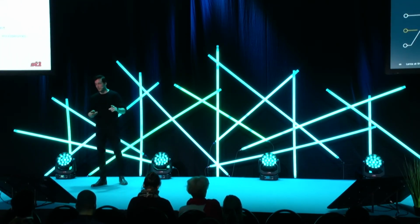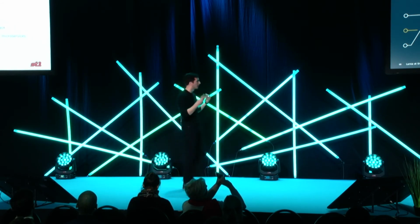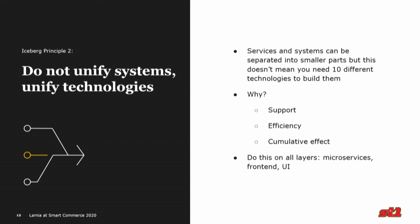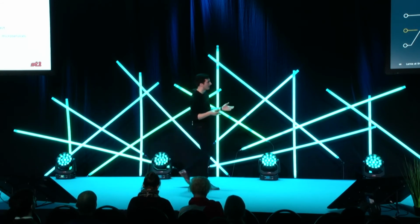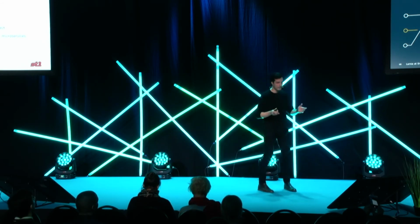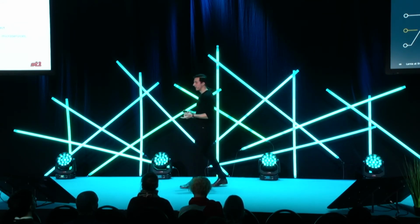2. Do not unify systems, unify technologies. Okay, you can hear me always telling you about modularization and separation of different layers and components and so on. But you don't need to be coding and developing all of that with different technologies. You don't need 10 different technologies to code 10 different microservices. You should be doing this unification on all layers of your iceberg. So, for example, pick one microservice framework, and all the development teams can collaborate to that framework, solving the common problems, and that way you can accumulate your stack of digital goods in the long run.